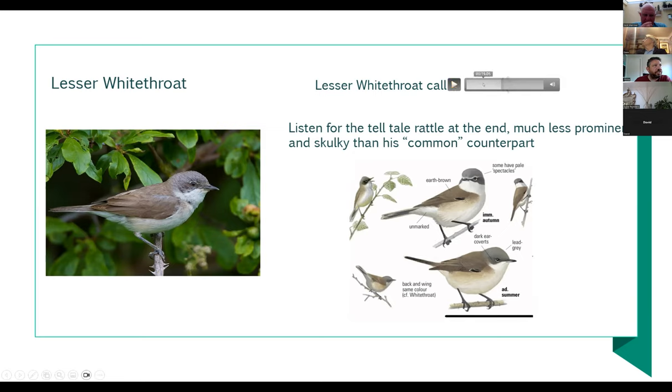And what you'll notice as well is we're approximately 40 seconds in, and it's done that rattle about three times. I was out the other day, and there was a very strong singing lesser whitethroat, and I was counting 12 seconds between each. So if you suddenly think, what's that lesser whitethroat? Stop, count to 12, maybe 15, and see if it calls again. And typically it does. But yeah, what we're listening out for is that. Do it one more time.